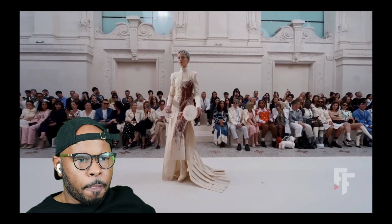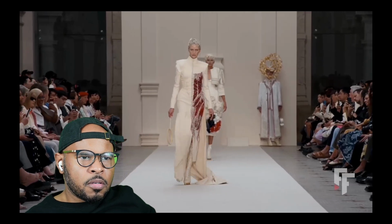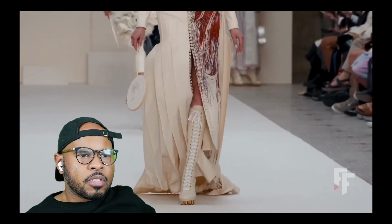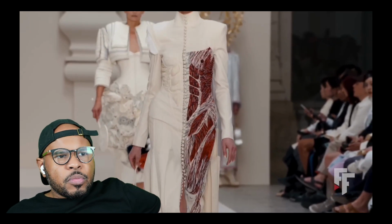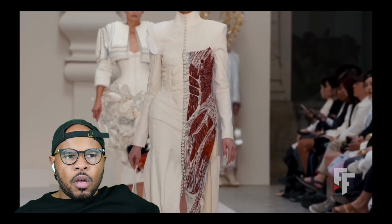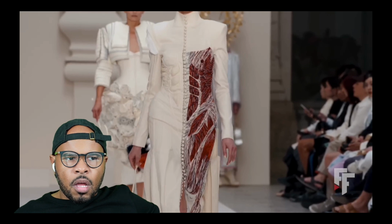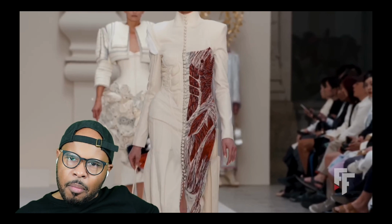This is the dress I saw. Bitch, how dare you? How dare you? I have to pause. How dare you create the illusion of musculature so intricately with threading? Why would you do this, Thom? Thom!